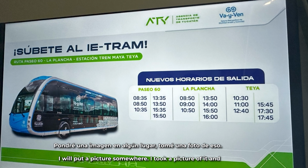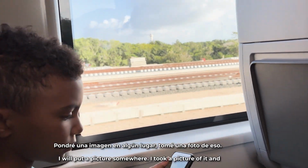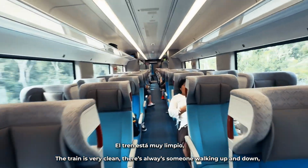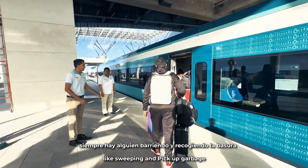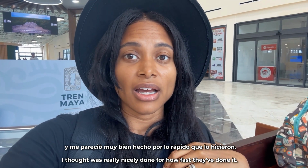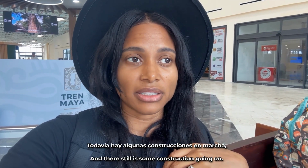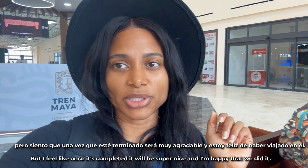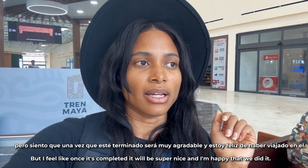I will put a picture somewhere here. I took a picture of it. And I thought that the ride was really smooth. The train is very clean. There's always someone walking up and down, sweeping and taking garbage. I thought it was really nicely done for how fast they've done it. And there still is some construction going on, but I feel like once it's completed, it'll be super nice. And I'm happy that we did it.